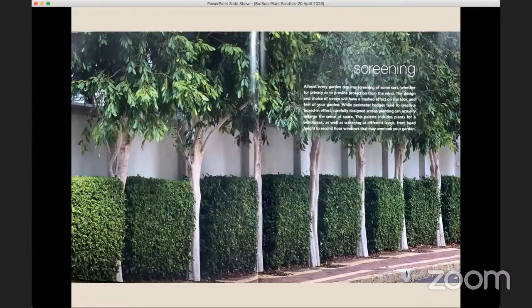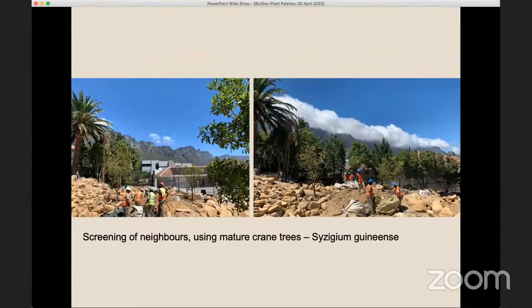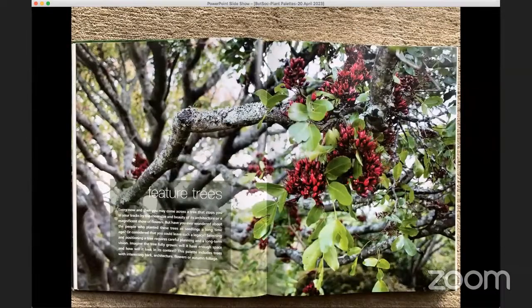Then, of course, there's a palette which I call screening. That's a very functional palette. Practically every garden or landscape needs some aspect of screening. And this garden that we did in Camps Bay was no exception. The owners wanted to see the sea and not a single roof or neighbor. So we brought in crane trees, and a lot of Syzygium guineense were planted like soldiers along the boundaries of the property. And we also brought in some feature trees.